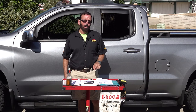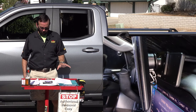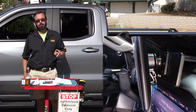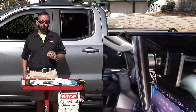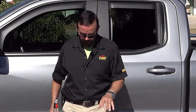Now here, I have this. It's from ProClip.USA.com or ProClip.com. I can't remember. It was about $30. It is their center dash mount with a Garmin ball mount. Now, I have a Garmin 65, which I believe the ball mount is an 18 millimeter. They have a Garmin 86, which is a 22 millimeter ball. So you have to make sure you order the right one.